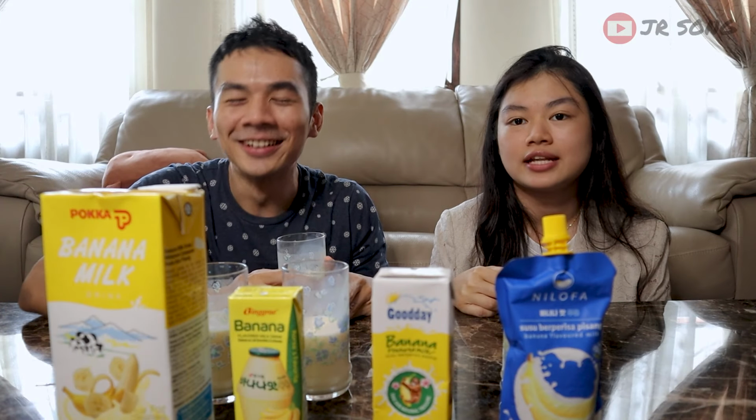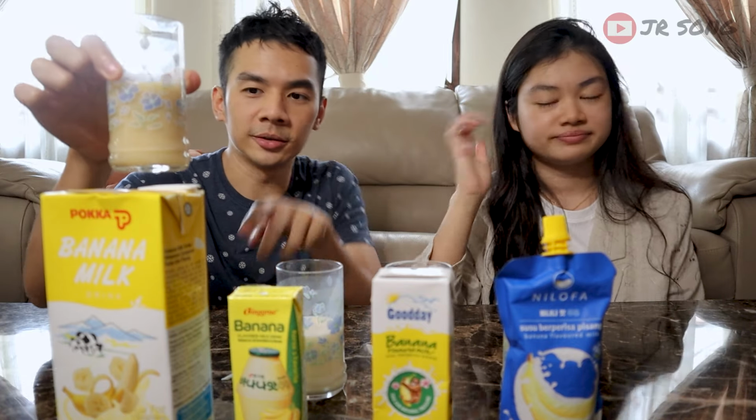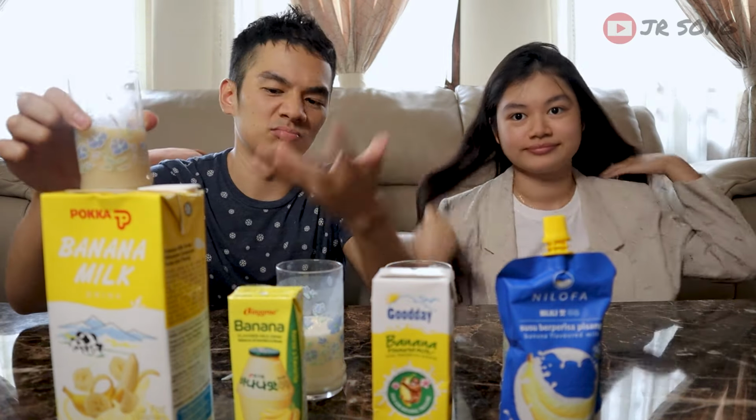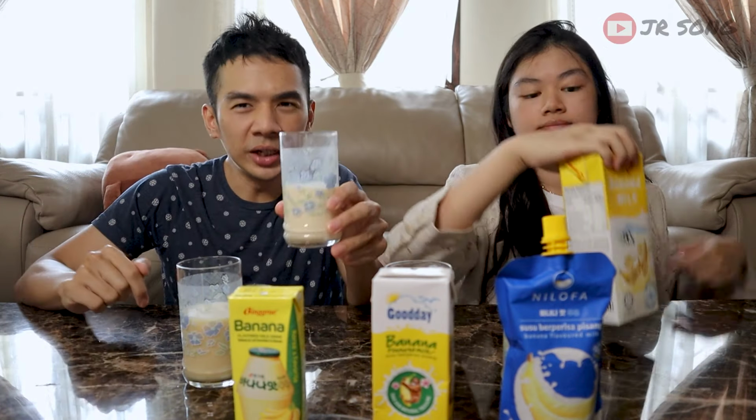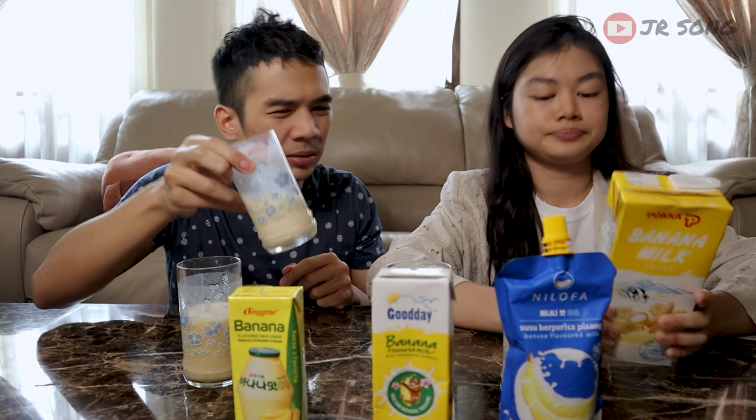Nothing in the world makes sense anymore. Everything is a lie. This one I believe lah. Disgusting. This one, you know, it's not fresh. Korean though. This is your sirap bandung banana milk lah.